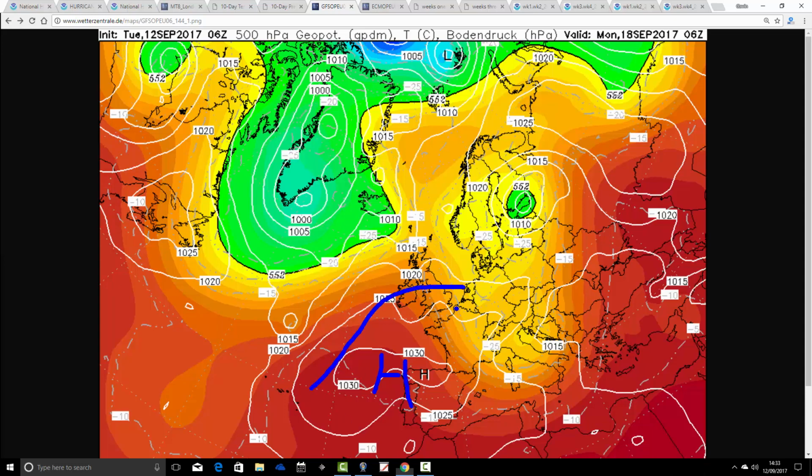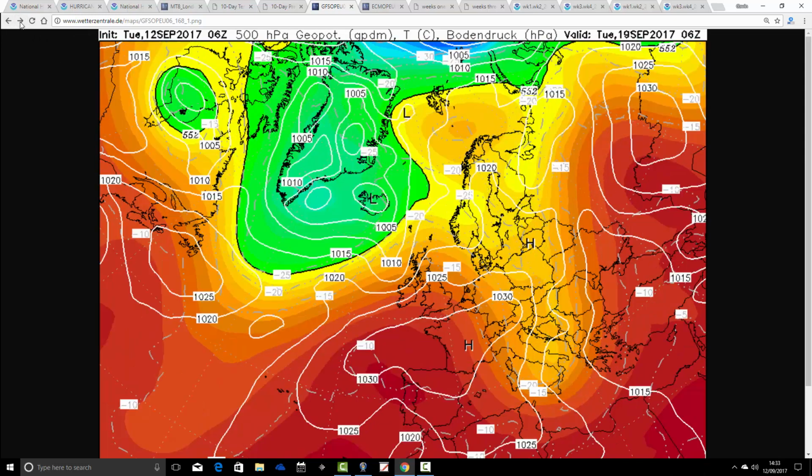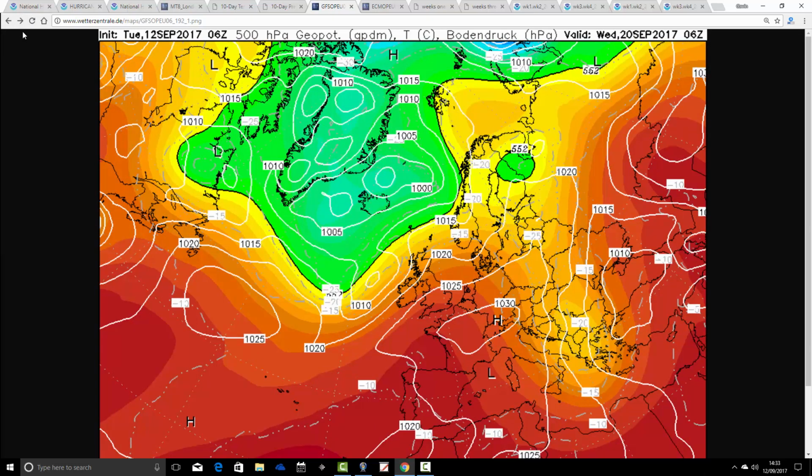It's trying to send its ridge northwards, but you can see there's still a lot of low pressure around in the Atlantic, also to the north of the country. So this is the question mark period around Monday 18th, Tuesday 19th. If we really hook this Azores High up and set up a proper ridge across the country, then we might go into quite a prolonged settled spell of weather. And that's what this very latest run of the GFS does, actually.